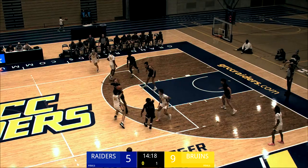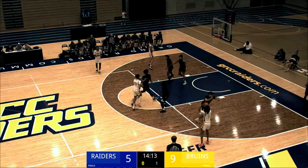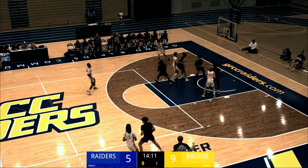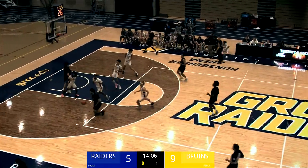Little high screen and roll. Good switch there by the Bruins. Goes down in the corner to Jones. Jones a little step back three on the way. That comes up off the mark. Looking to run is Nelson.